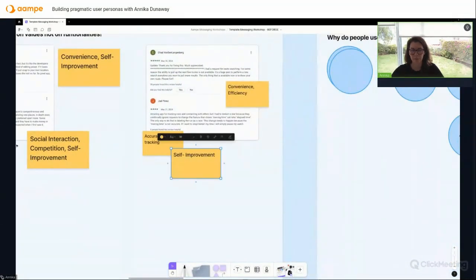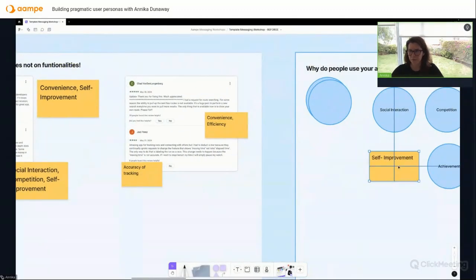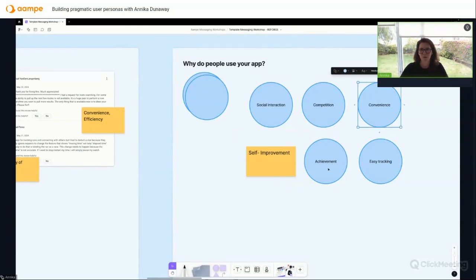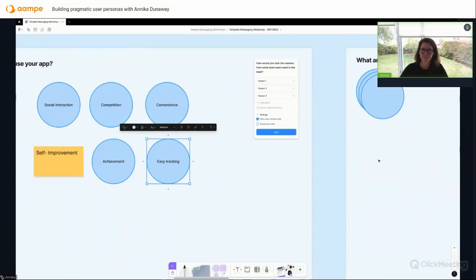Self-improvement is actually one that came up quite a lot. So this is one of the reasons why people use Strava. And we're going to collect why do people use this app? What is really important to them with this, with other sources like social interaction, competition, convenience we saw. There's also some with achievements. They want easy tracking. So all of those, whatever we can think about in this session, we put in here.